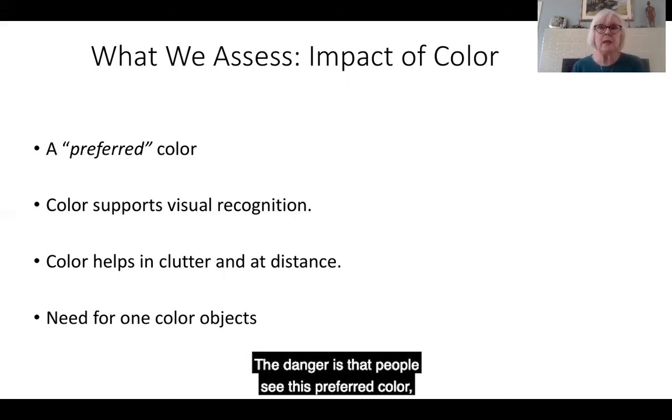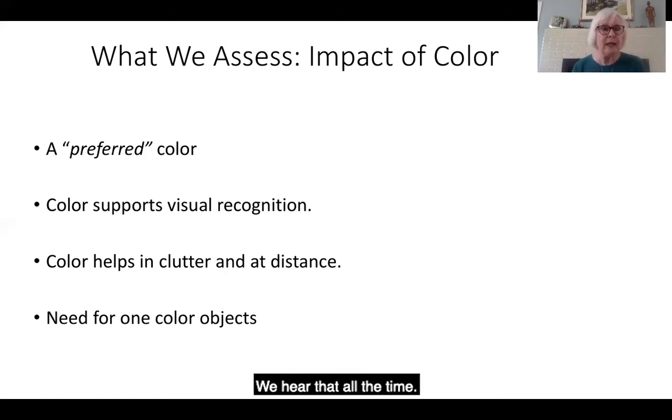The danger is that people see this preferred color and then start applying just that color to everything in the child's world. And what we've done then is really interrupt that child's ability to use color to recognize things. If everything is red, how are they going to sort items from one another if they're color coding, if everything in their world is red? So we should be very careful with this concept. That preferred color is not always red and yellow. We hear that all the time. It differs for every child. That's why it's on the assessment.